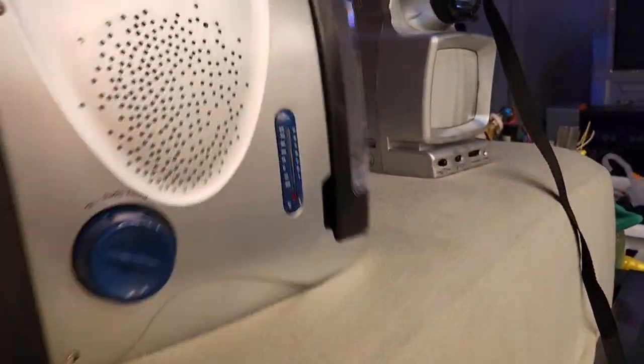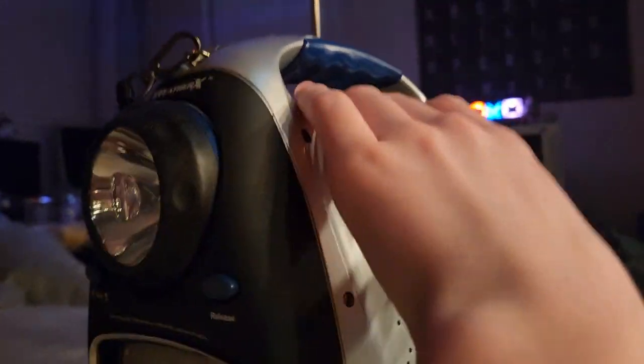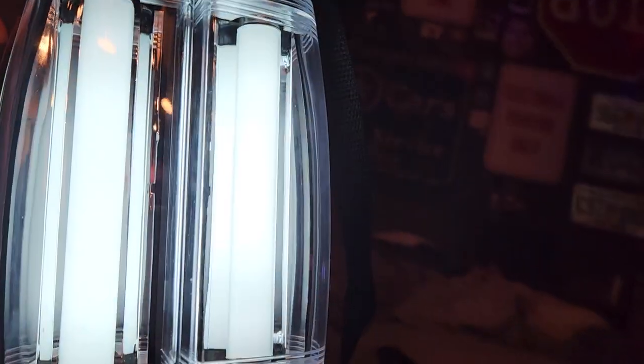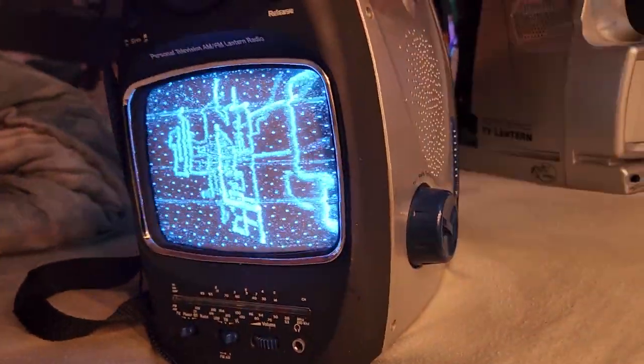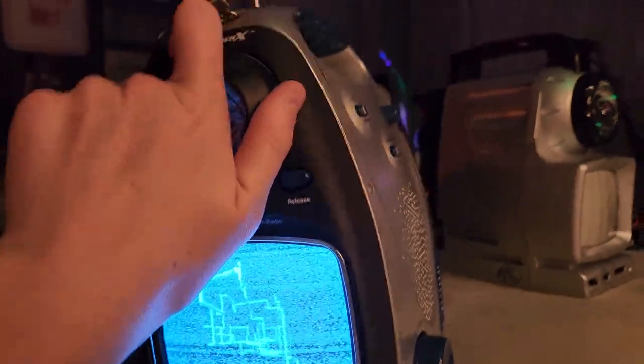But it's also got things like weather radio, which is almost impossible to tune, because this is how you have to tune it, this flimsy knob. But it's also got almost a spotlight with that, and a lantern on the back, or two of them, because you can have one or the other on. But the thing is, you can't have them all on at the same time, because if you have the TV and the lantern on, usually you'll have the 60 hertz hum in the sound, but whatever.